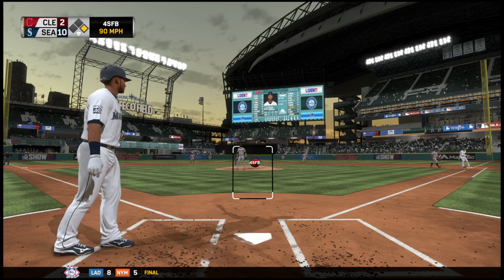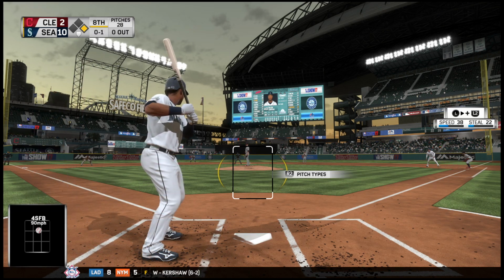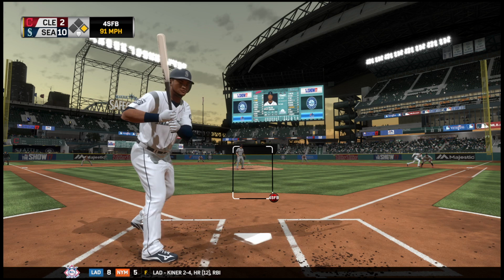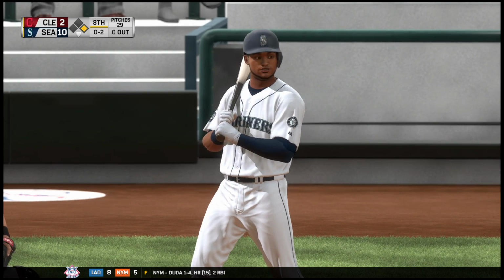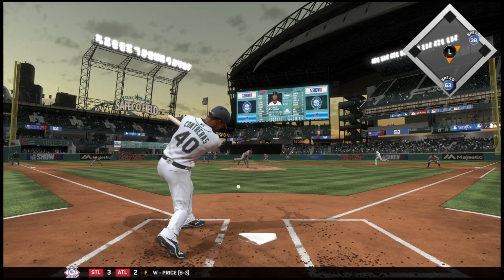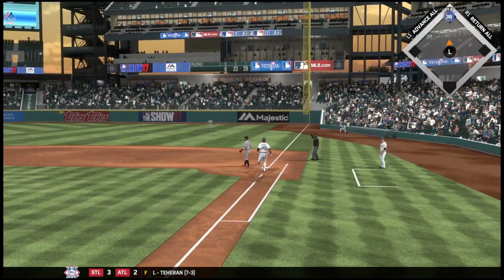And a high strike to begin the at bat. It's 0-1. A runner at first with no outs here. Fastball called for strike 2. A pause and the 0-2. Hit back up the middle. No problem here, one away.